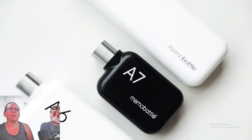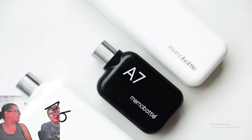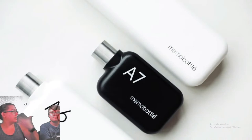Oh, I'm glad they brought up the cleaning tablet because I was sitting here looking at these going, how do you clean it? And they said a dream to clean. I'm thinking they mean if you have a dishwasher because... No, it's a dream to clean because they have a cleaning tablet. Oh. That makes it easier to clean it. Mm. It cleans the inside of it for you.